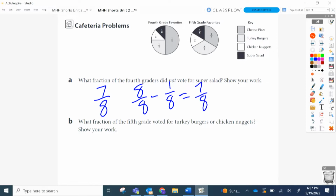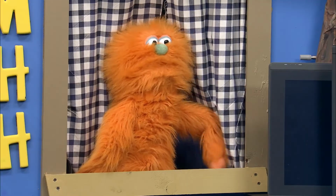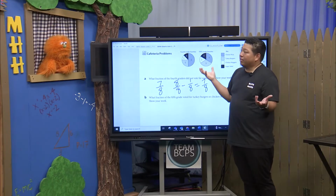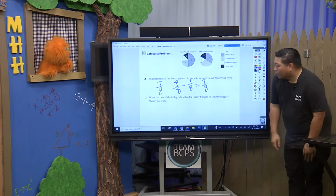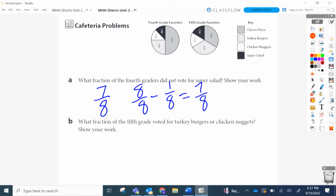There it is. Because if 8/8 is 1, if you had all the 8s, it's 1. If each of these were 8s, all of them would be 8/8 altogether. You're right. Good job with that one. Let's take a look at B. What fraction of the 5th grade voted for turkey burgers or chicken nuggets?